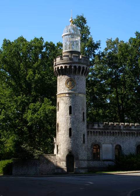See also: List of lighthouses in Denmark.